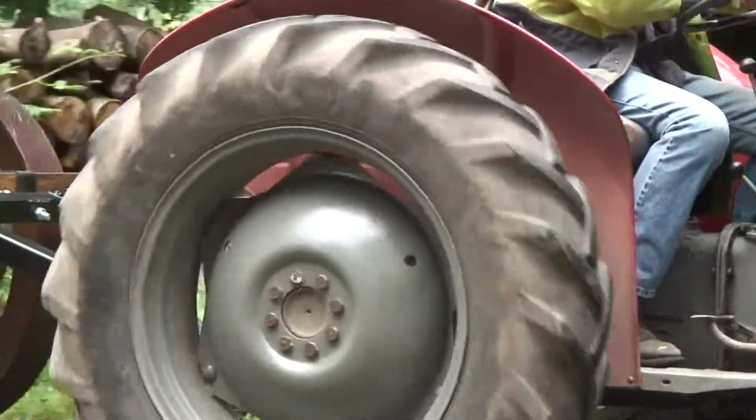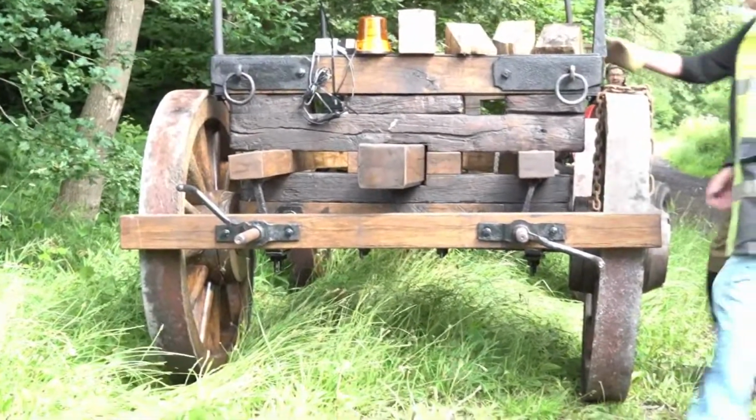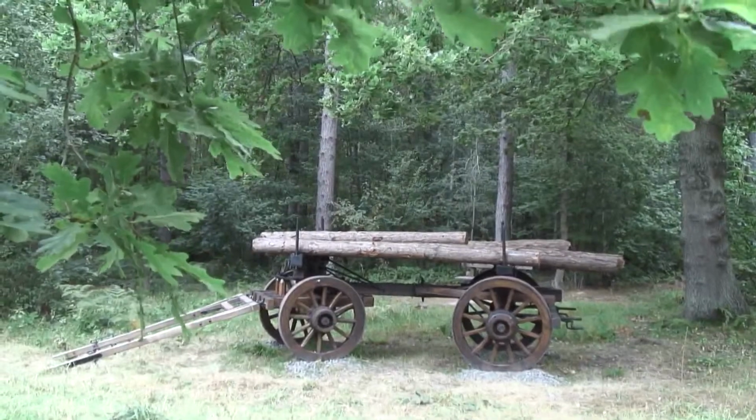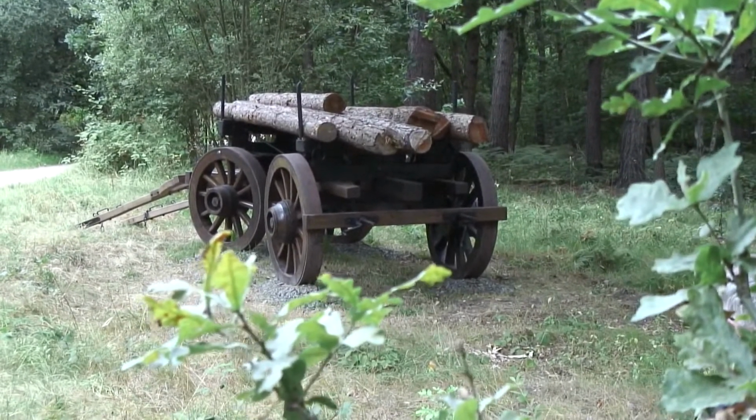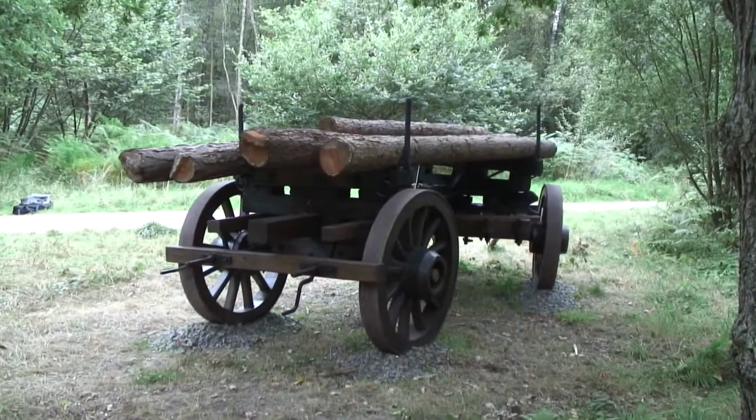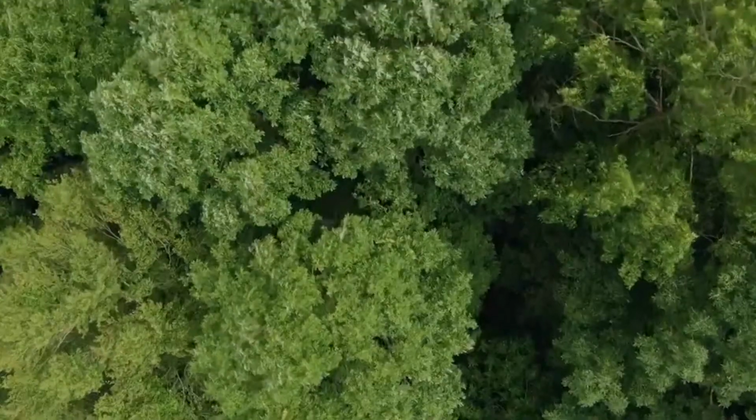Waiting to be loaded with some logs, it came to its final resting place where people can now visit Brandon Woods and see this logging wagon, a practical piece of history, now in its own environment back in the woods.